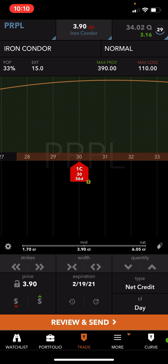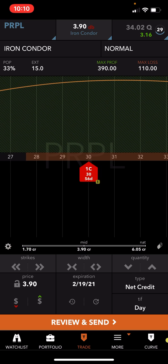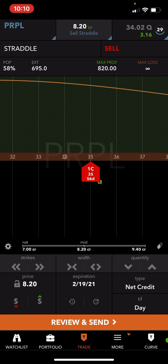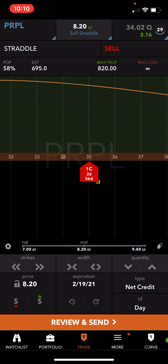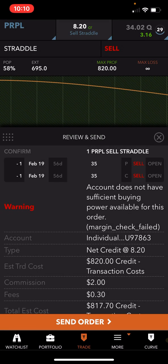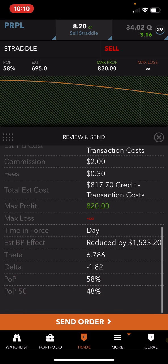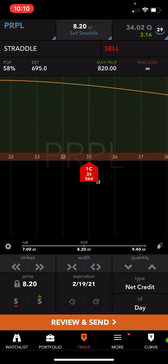So it's basically a straddle, but with wings to help you with the buying power and to help you with defined risk. Because if you were to do it without the wings, it's a hefty margin. I don't remember what it was, but it's definitely pretty heavy on the margin. Yeah, it would take up 1,500. So that's what it would take up, 1,500, and I did it for 500 with the wings.